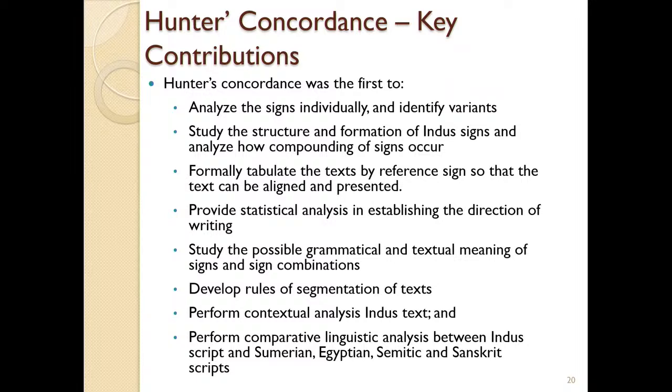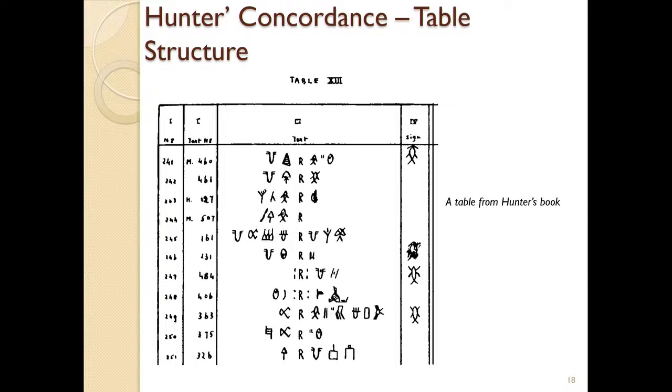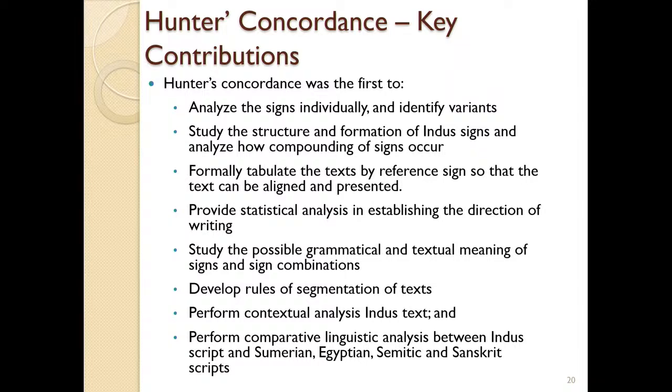Hunter was the first to analyze signs individually and identify sign variants. He studied the structure and formation of index signs and how compounding of signs occur. He was the first one to formally tabulate text by reference sign, as we saw earlier, so that the text can be aligned and presented. He did some statistical analysis by which he established the direction of writing, primarily as from right to left.